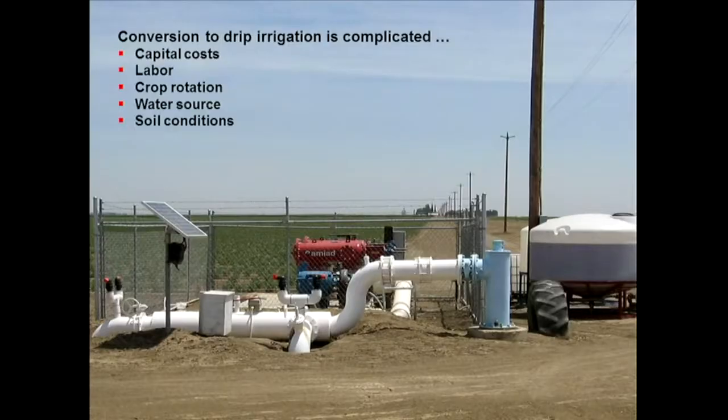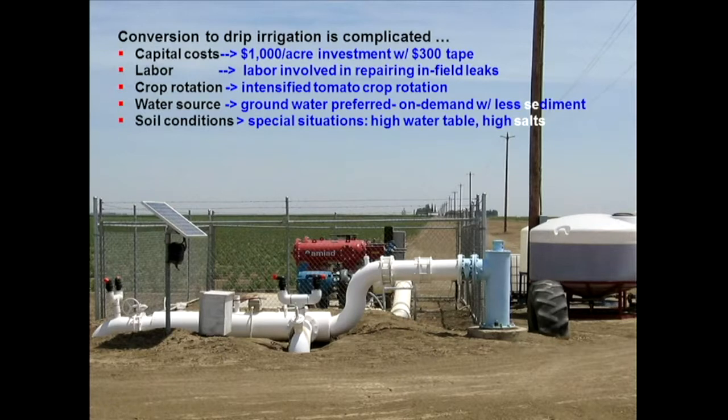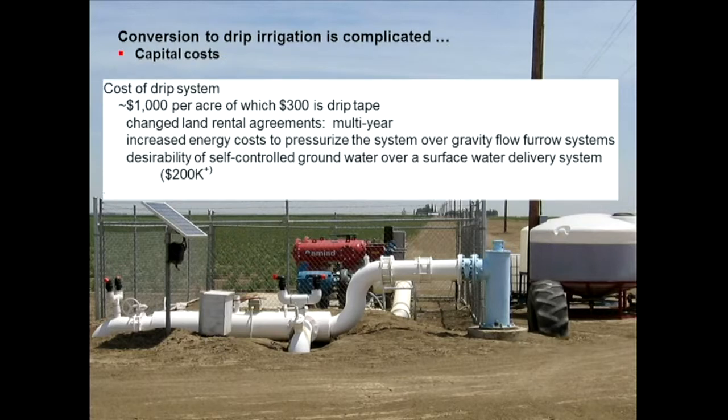So are there some other challenges there? Here, yes, are there some complications? Yes, and I'll talk a little bit about this. Others have presented information. If we looked at cost of the system, I think our numbers are a little different than Dan Putnam's, but there's less drip tape in the tomato field. And for this annual crop, at least in our Central Valley, for the most part, tomatoes are a driver for drip irrigation in our annual crops.